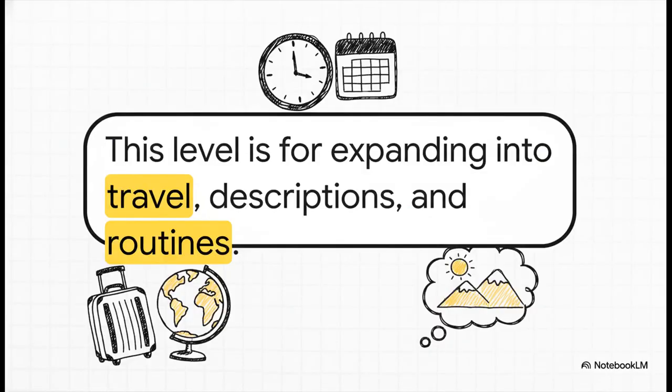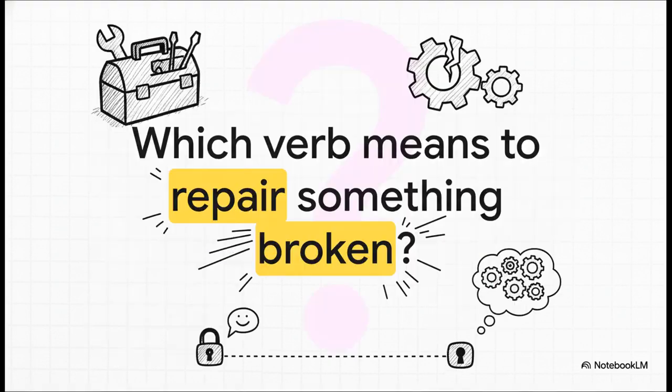Okay, let's climb up a rung to A2 and see how things evolve. At this point, you're doing more than just surviving. You're starting to actually describe the world, talk about your daily routines and handle basic situations when you're traveling. So a typical A2 question might look something like this. The word we're hunting for here is, of course, fix. It's a super common, really practical verb that starts to open up a whole new level of description.